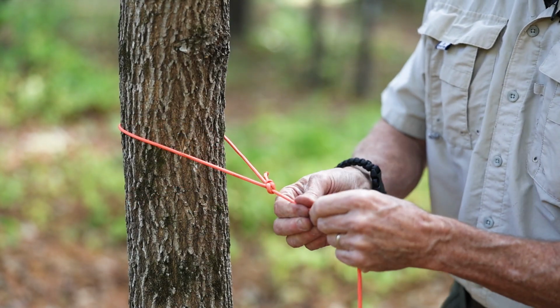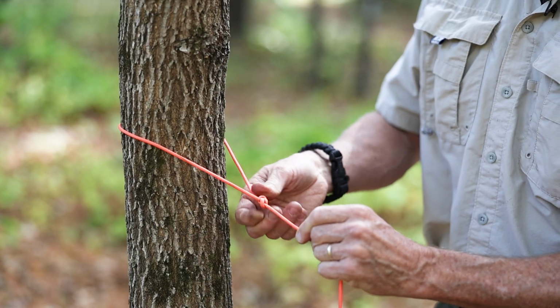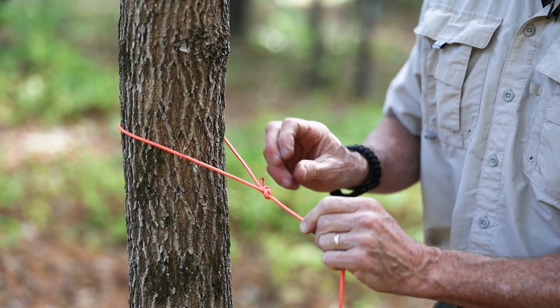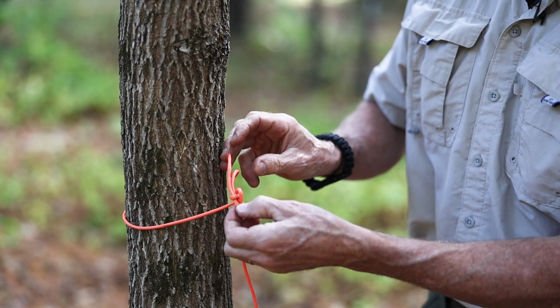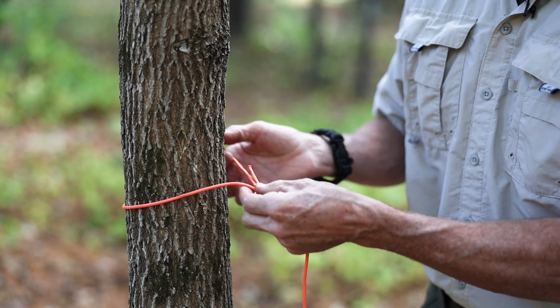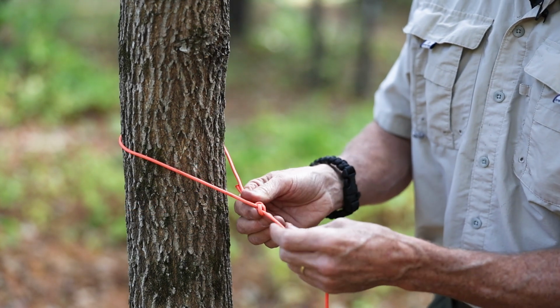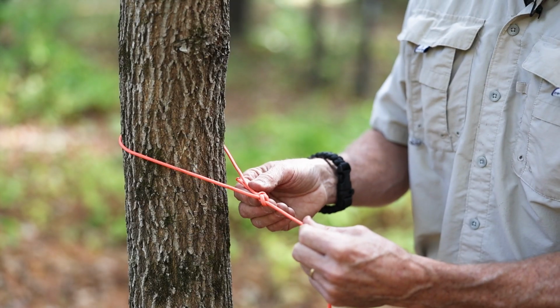I can put a lot of pressure on that knot, and then when I decide to untie my ridge line and move on, I just flip it over and simply push down, take the tension off, and untie my rope without a knot being permanently put into my parachute cord. On the opposite end, we're going to tie a trucker's hitch.